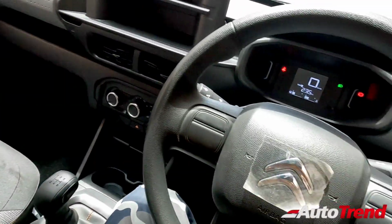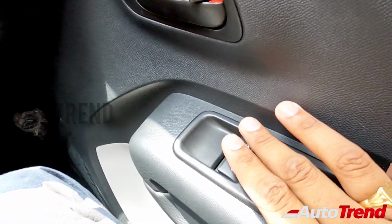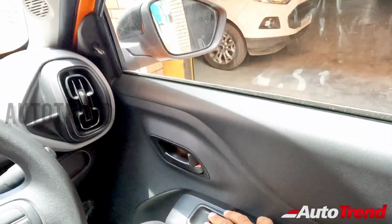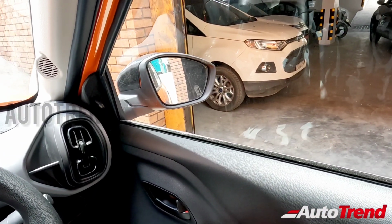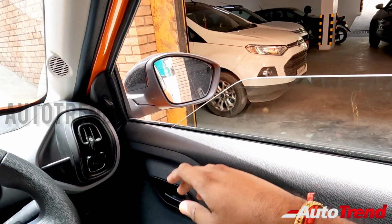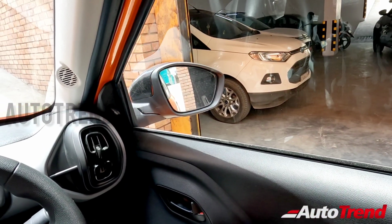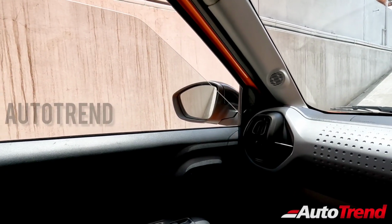Now talking about the features that are available on this live variant, there are power window controls for the front windows alone on the driver's side separately. And these are not just ordinary power windows. Surprisingly, you get one touch down function for both the power windows at the front. However, you don't get one touch up function, understandably, but still this is quite a surprising feature for a base variant. Now let's check out the passenger side window.